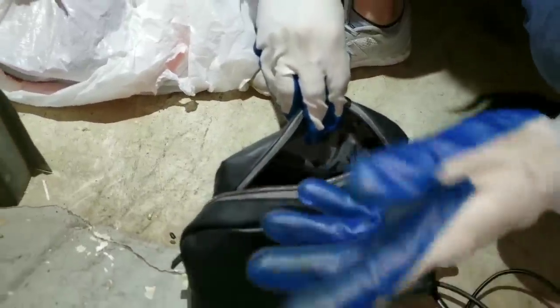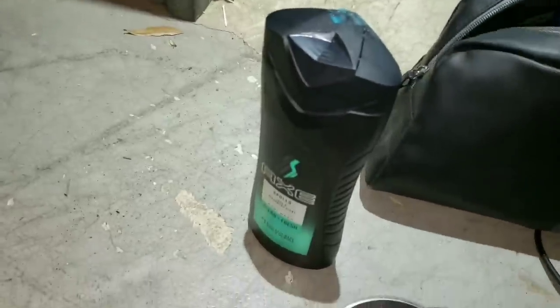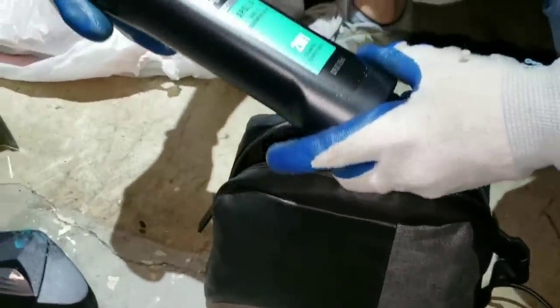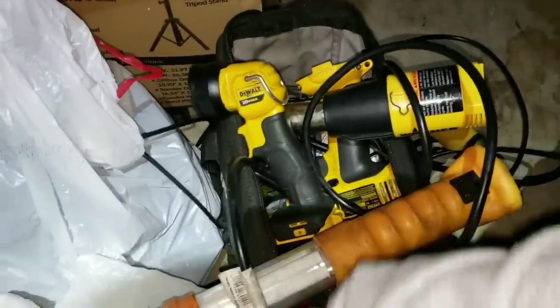There's a loofah for your dirty butt. Yeah, not doing a loofah. Ooh, Axe. There we go. Okay. Got some Axe stuff. All right, let's get into some other stuff. Okay. That's enough. Playing cards. Yep, we're not going to use those.